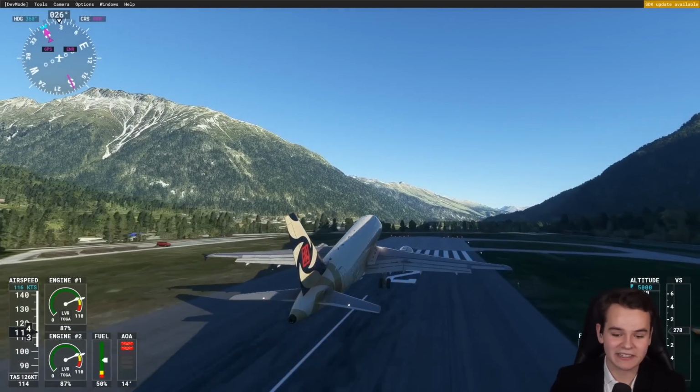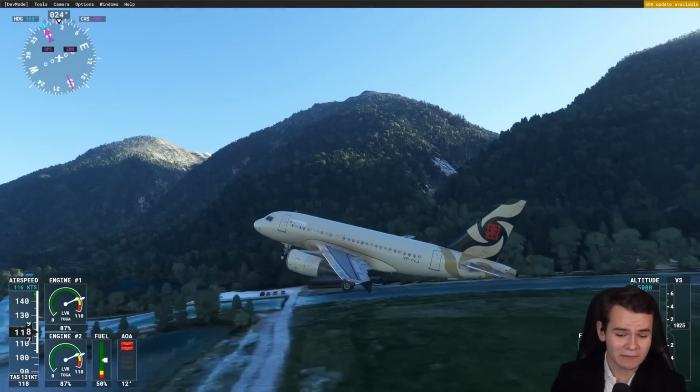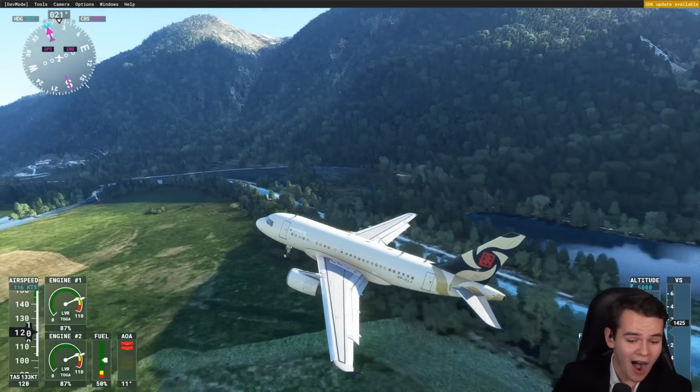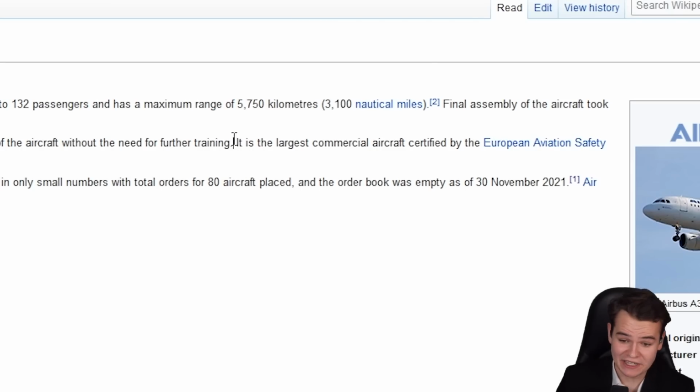Not really, but as you can see, this plane doesn't need lots of runway, which was one of the selling points of the little baby bus. You know, with this kind of small body, it was even able to land at London City Airport. Yes, it even headlines here on Wikipedia.